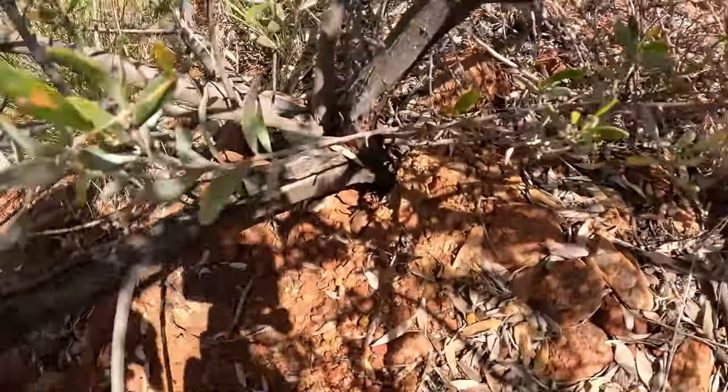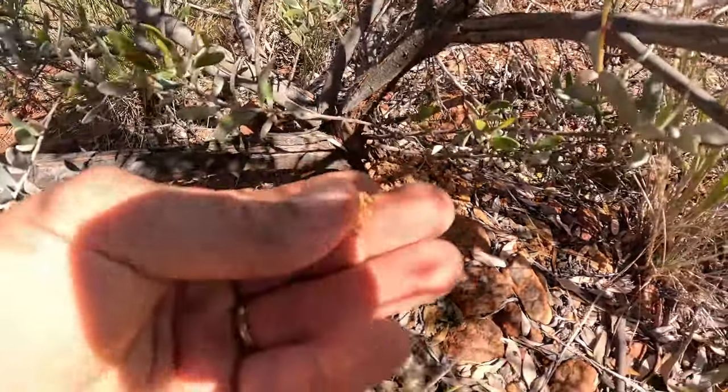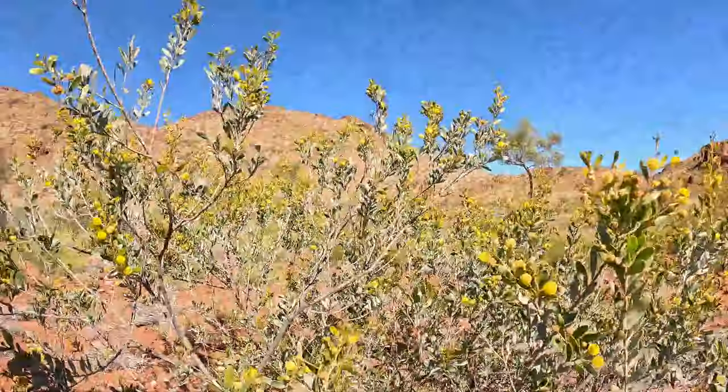So you can see at the base of these, you can see the sawdust. That's the grub feces. So it's a dead giveaway that they're in there. Look, I'll show you. See that sawdust down there? So now we just got to dig them out and find some.